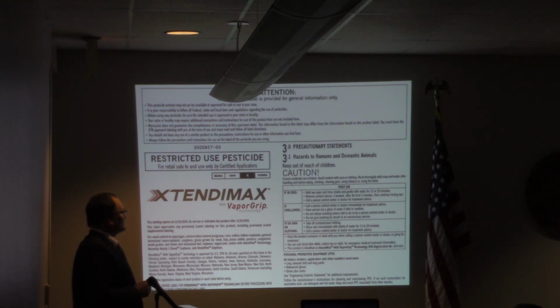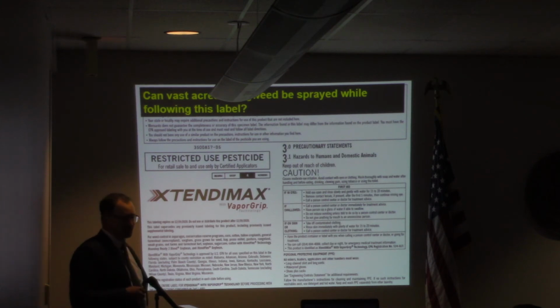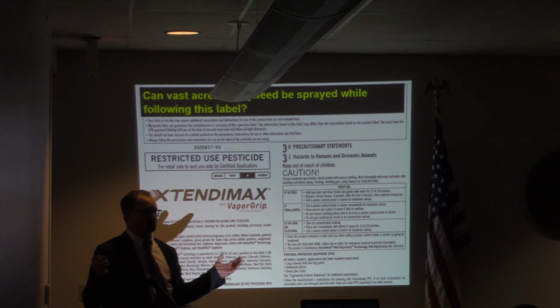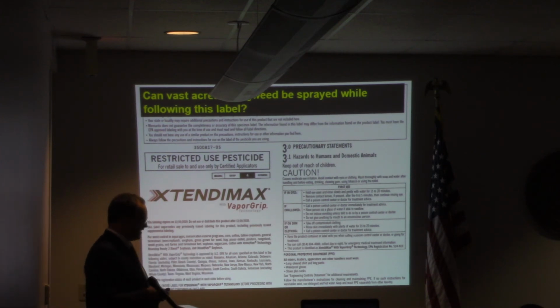But I want to look at what other scientists are saying to try to answer this question. Can vast acres of pigweed be sprayed while following this label? It was stated back last year. One registrant stated that over 91% of the complaints that they had investigated were label violations. I would contend, and I've said openly, that I'm convinced that this label cannot be followed and vast acres of pigweed sprayed. But what are other weed scientists saying?